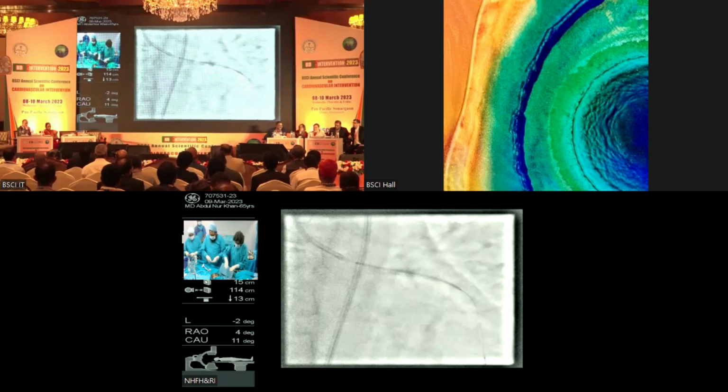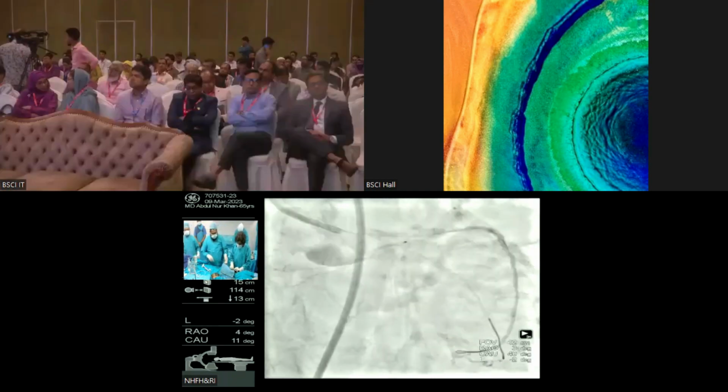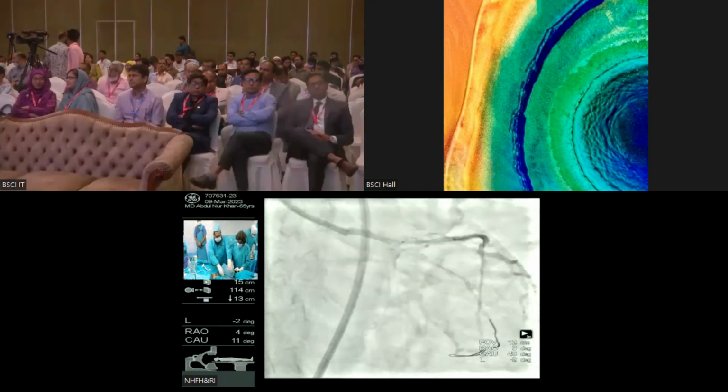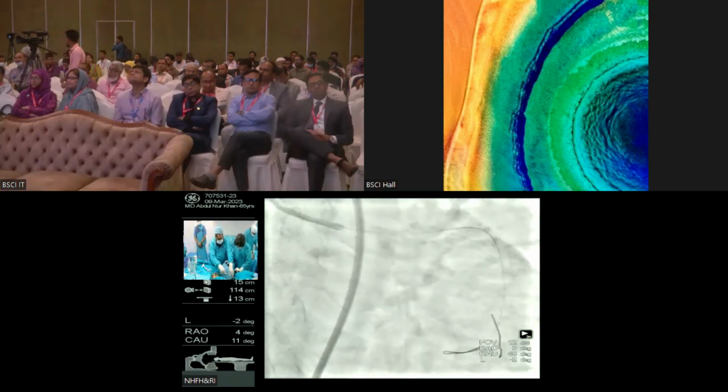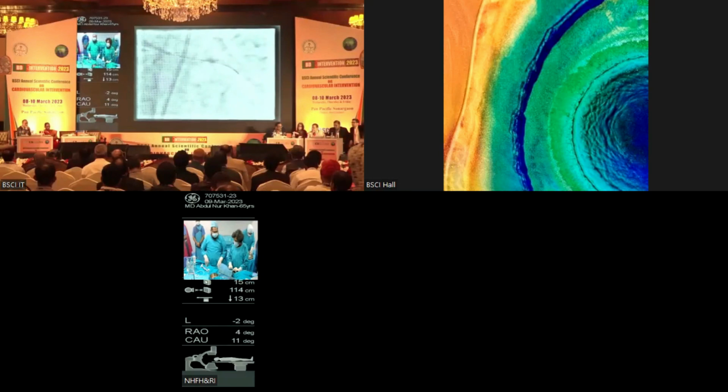So I've got a wire in the LCX. If there are any problems, we can always rewire, and that is the aim. So we are hoping for a provisional type of stenting here. But if things do not go that way, we are always able to change our strategy.